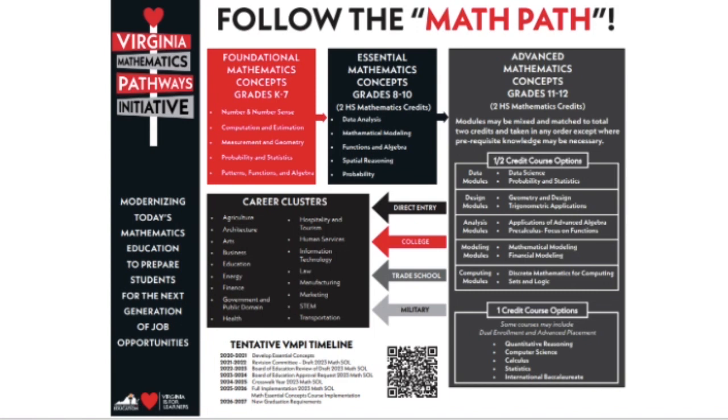If you're interested in learning more about the Virginia Mathematics Pathway Initiative, please visit the Virginia Department of Education website or use the QR code on the screen to learn more.